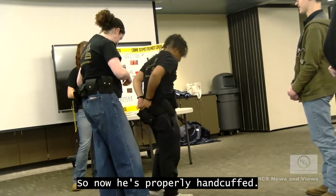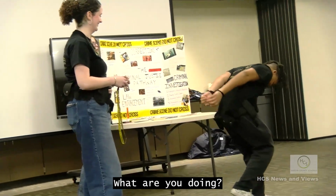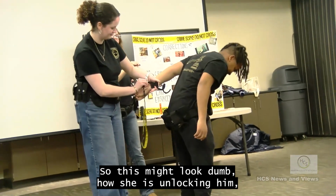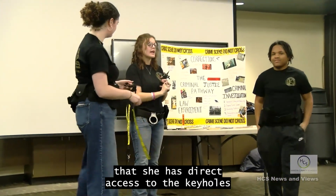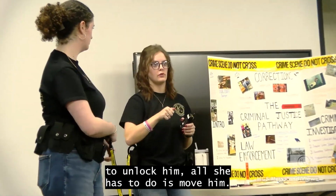So now he's properly handcuffed, and if he tries to run away, all she has to do is grab the middle of it, pull him backward, move him forward. What are you doing? That was not a clue for you to go. So this might look dumb how she is unlocking him, but it is the proper way to do it just to make sure that she has direct access to the keyholes, and to make sure if he starts resisting while she's trying to unlock him, all she has to do is move him.